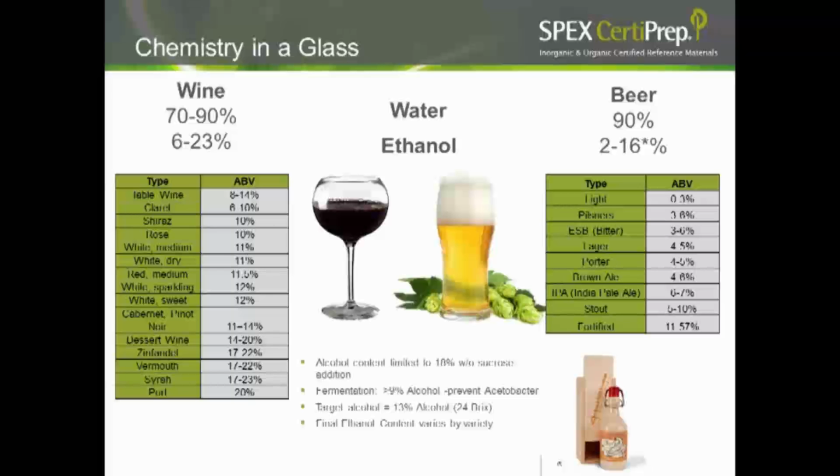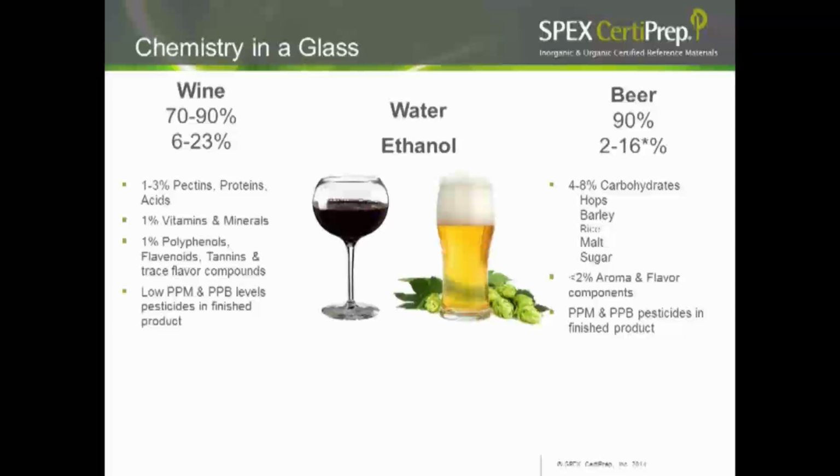Some of the other chemicals that can be found in wine, the good and the bad. For wine, you have pectins, proteins, and acids, vitamins and minerals, and then you have all the flavoring components. These are a very small percentage of the product, but they are very important for the character, the taste, the flavor, and the aroma of the wine. Your polyphenols, your flavonoids, other trace flavor compounds, and then of course you have your potential bad compounds, or your unnecessary compounds as far as flavor and character of the wine, your pesticides.